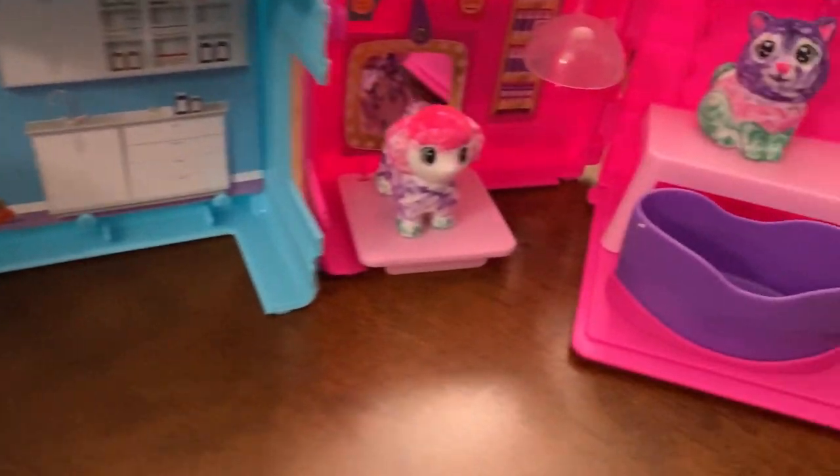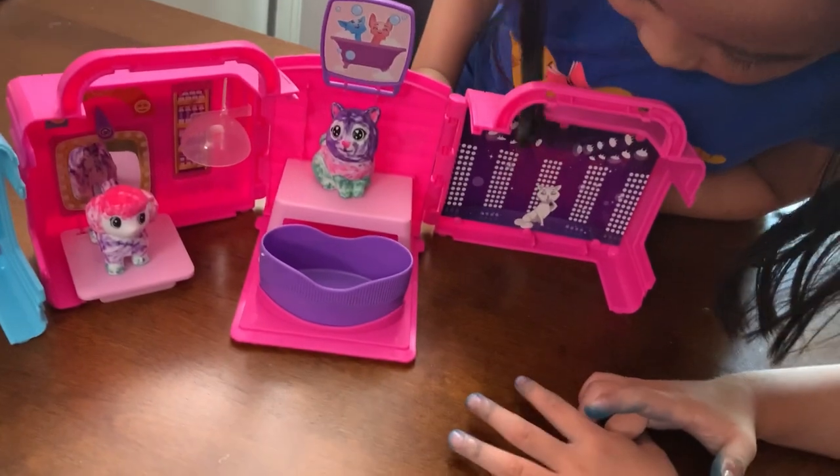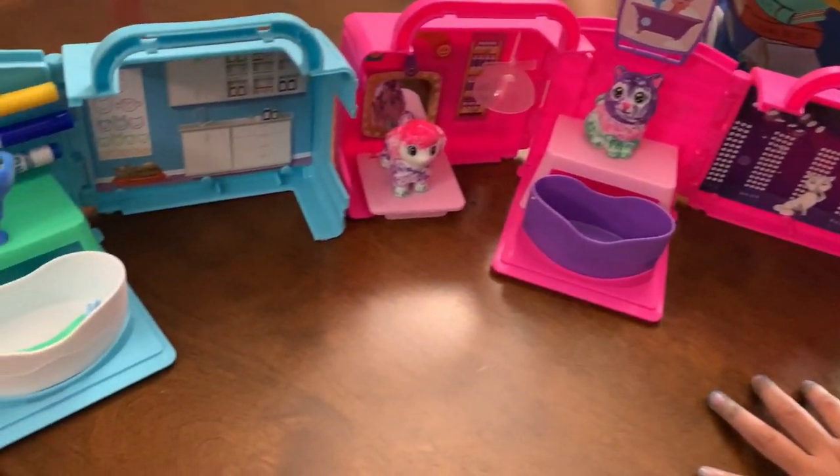That white kitty on the stage. Maybe he wants a bath. But I'm not giving him a bath right now.